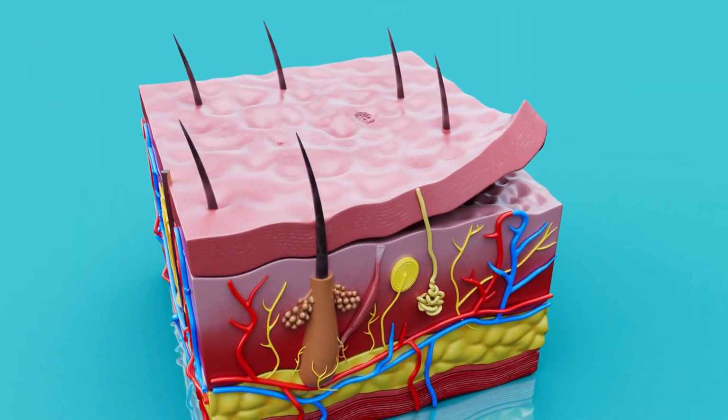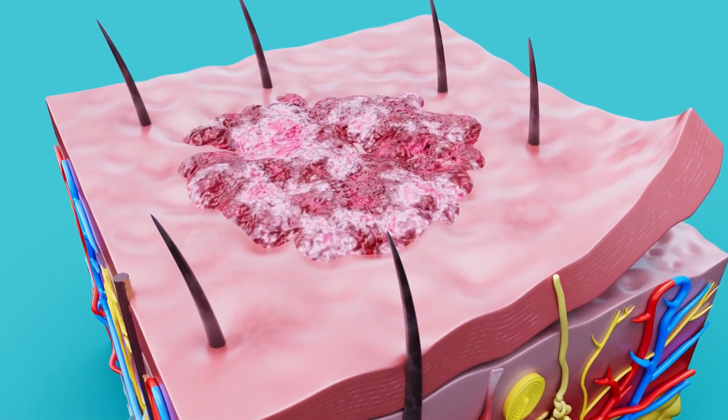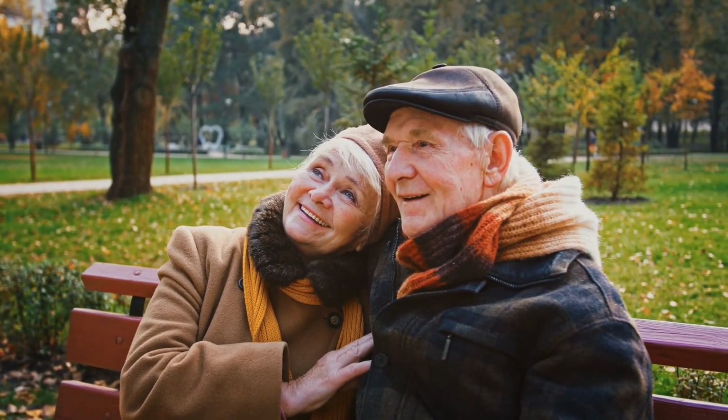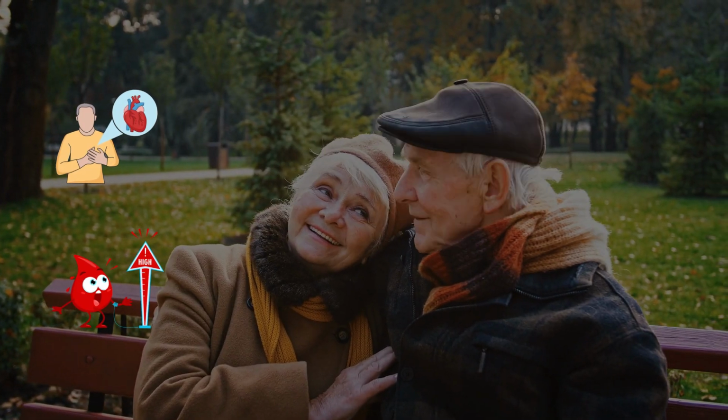However, they can also reduce how well platelets stick together, which may raise the risk of bleeding and hemorrhagic strokes. This risk is higher for older adults or those with heart problems or high blood pressure. If you have heart concerns, discuss other treatment options like therapy or lifestyle changes with your doctor.